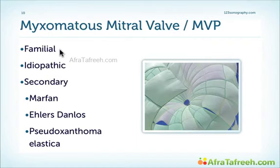Briefly, I want to go back to the cause of mitral valve prolapse. Remember, we said that in dogs it's a genetic disease. Well, it's not much different in humans. There are familial types of myxomatous mitral valves, idiopathic and secondary forms, which are also often associated with some genetic defect. We see secondary forms in Marfan disease, Ehlers-Danlos disease, and pseudoxanthoma elasticum, so disorders which affect the connective tissues.